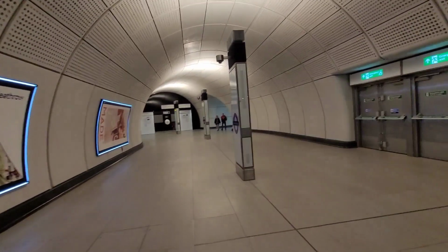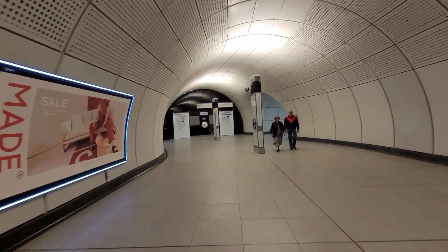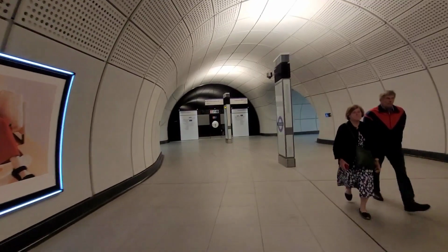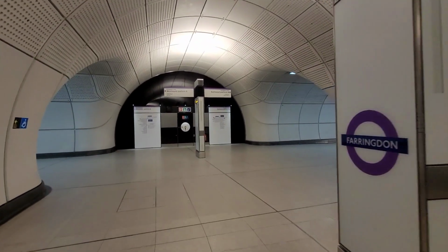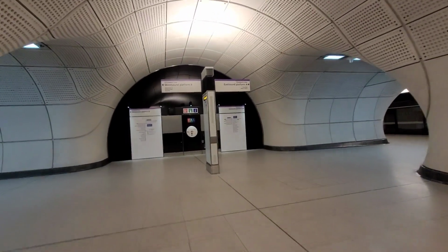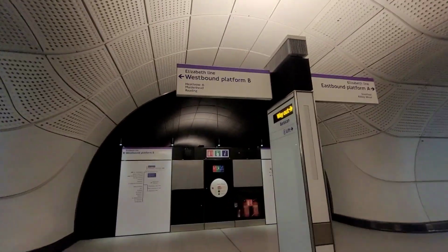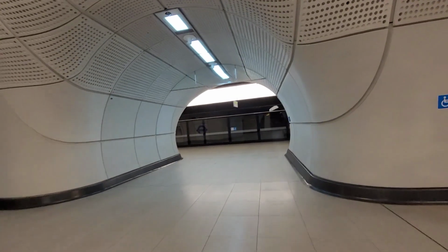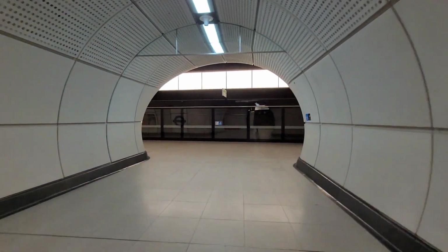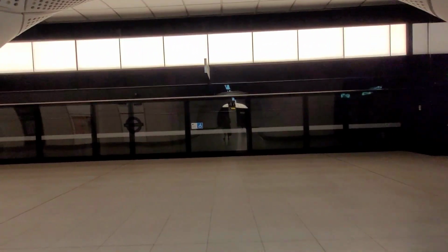So I've only seen two stations, but I've already seen that each ticket hall and the areas that you're travelling up to the ticket hall immediately beforehand, they're individual and they do draw on their local surroundings, which is really nice. I appreciate references like that. So B, A for the Abbey. Going to wait for my train and we'll get on board and you can look forward to what you're going to see next.